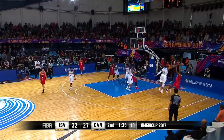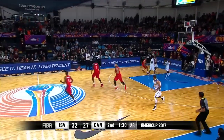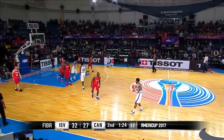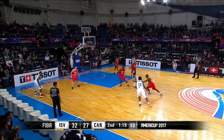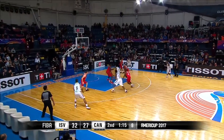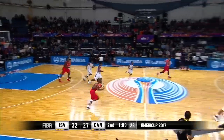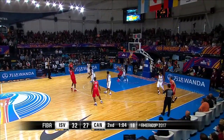Anderson takes the shot, but it's short. The rebound for Virgin Islands. I'm really impressed with Virgin Islands defense. I mean, it's the best defense that I've seen for Virgin Islands in the last maybe 10 years that I've been able to watch them playing in different tournaments. They are making a good pressure and not committing any mistakes on defense. They commit a lot of mistakes on the other end of the court. They put so much pressure on themselves, but on defense, they are helping each other. They're rotating, they are talking.